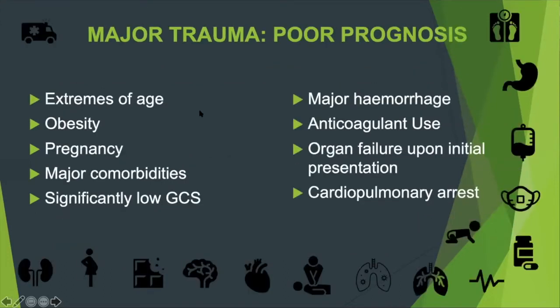So these little icons, I think I've changed the slides since I've sent them to you, and I do apologize for that, but I was just trying to make it a bit more interactive.